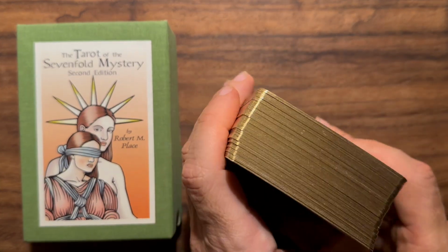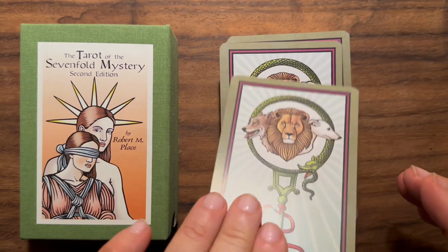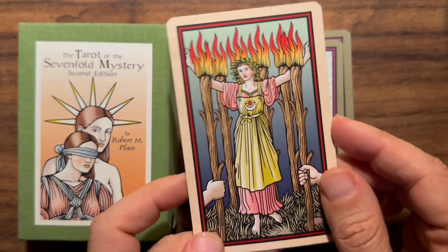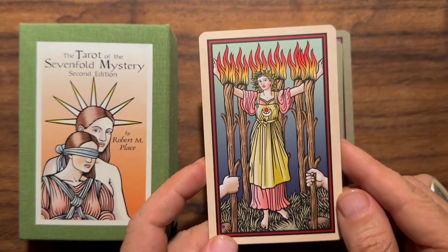It is absolutely gorgeous when it comes to the paintings or the pictures on it. This is what the back of the card looks like. They are not reversible, but it doesn't matter. Look at that backing. I just love it. This is what the front of the card looks like. Just beautiful, right? This is the Six of Wands, victory.